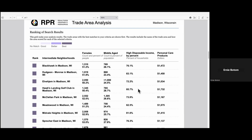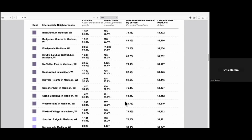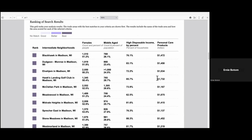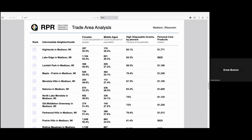So again, looking at this one, very high disposable income, spent about $1,700 on personal care. But again, we can see that it's a smaller percentage of females in this area. So you can see what's the most important to your client. Here's again, more per capita income or high income. And again, you can see the amount spent on personal care. So again, a lot of great information as we scroll through the report. Again, you can see the smaller percent of return there on these outlying areas.